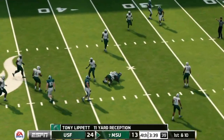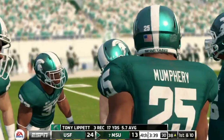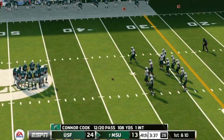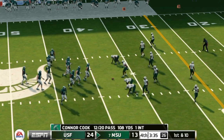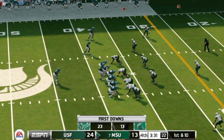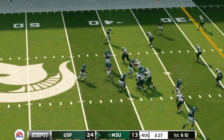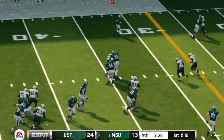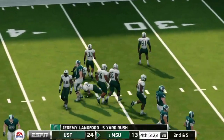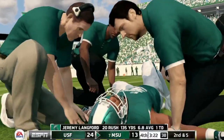Down around the 38-yard line. From the 38-yard line, first down. And he carries the ball for a nice gain. A man down, and he's in some pain right now. That brings up second and 5.